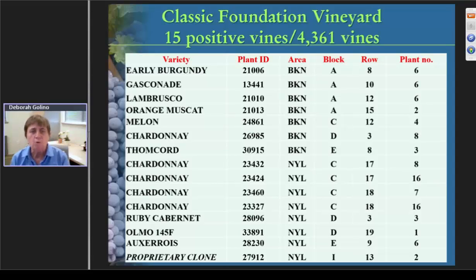In the meantime, what did the positive vines look like, and which ones were they? This is a list of the vines that were infected with the virus. There's no clear pattern here about what was infected and what was not.